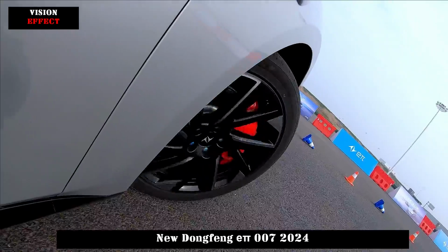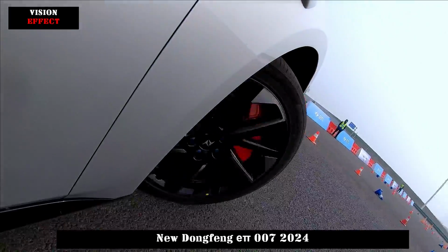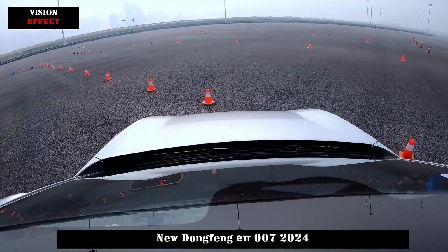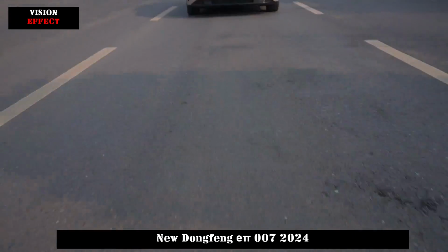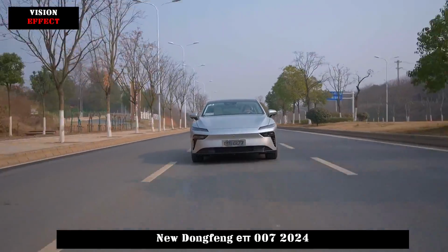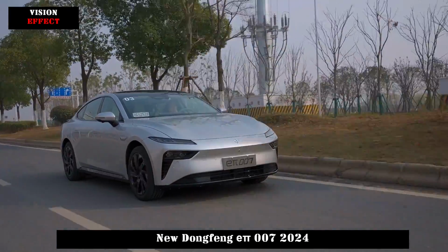In addition, the performance advantage of the 8155 chip also makes the smart experience better. In addition, all new cars come with L2+ intelligent driving systems as standard and support on-site memory parking.